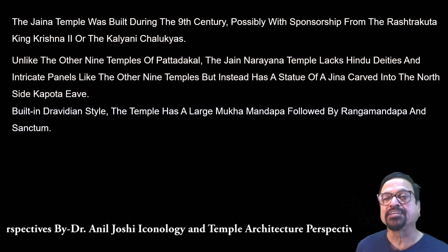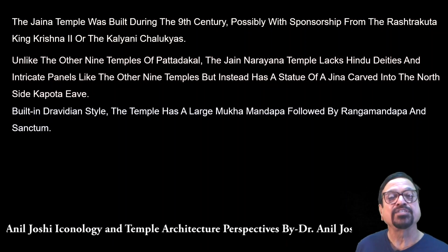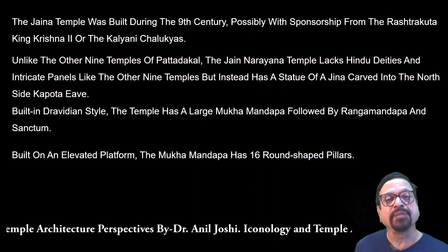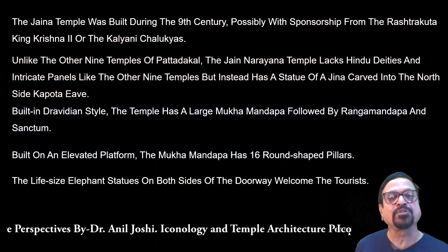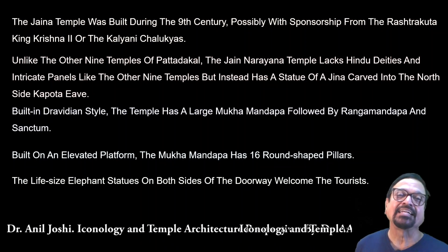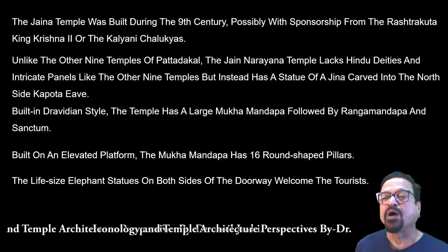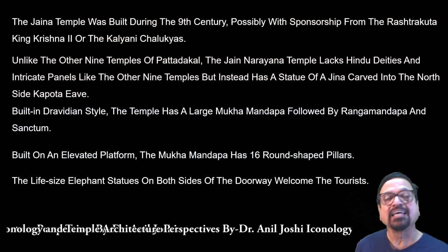Built in Dravidian style, the temple has a large Mukha Mandapa followed by Ranga Mandapa and Sanctum. Built on an elevated platform, the Mukha Mandapa has 16 round pillars, and they are not heavily decorated as other temples of Aihole or Pattadakal, but they are fairly decorated. Life-size elephant statues on both sides, in place of Dwarapalas, welcome you and the tourists.